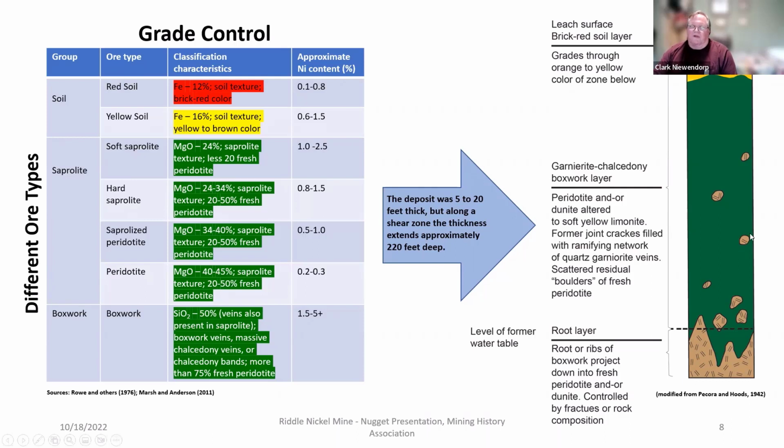And this is a real simplified stratigraphic section that shows you from the top of the set, the red soil, which is typical in this part, associated with the ultramafics, through a yellow zone, an oxide zone, into the weathered peridotites, and down here at the water table you would get the boxwork type textures. The boxwork textures, getting a picture of that, I could not find it in our archives or even on the internet. You can find some of that kind of texture if you look at the Caledonia laterites, but not here.